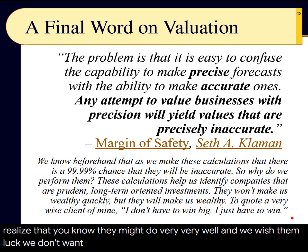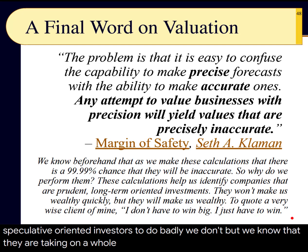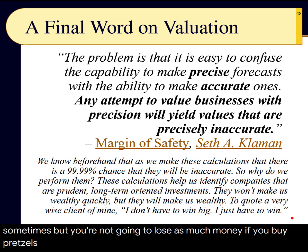We don't want growth-oriented and aggressive growth and speculative-oriented investors to do badly. We don't. But we know that they are taking on a whole lot of risk. And it ain't fun to lose money. You're going to lose money sometimes, but you're not going to lose as much money if you buy Pretzels Unlimited than if you buy Jeans R Us.